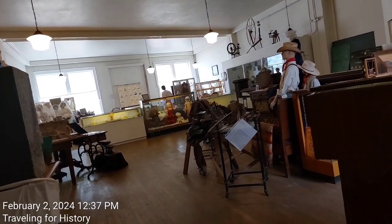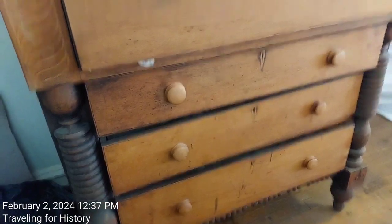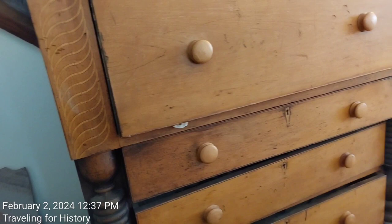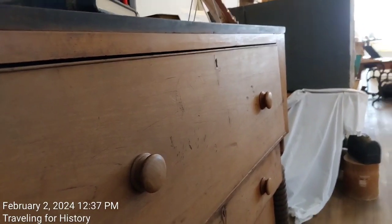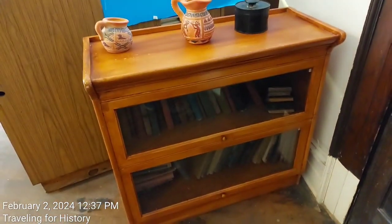So what's fun is I have special permission to film, and that's what I'm doing today. So starting to my left, there is this dresser, bureau if you prefer. If you have another name for it, hey, let us know in the comments below. I don't know what kind of wood this is. If you have any thoughts about that, let me know. And then books up here too.